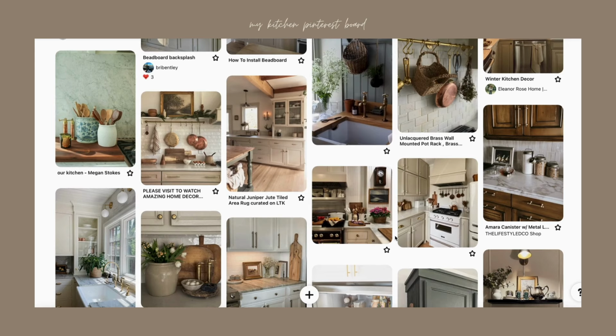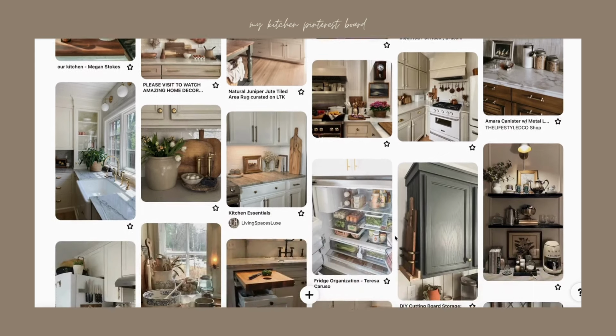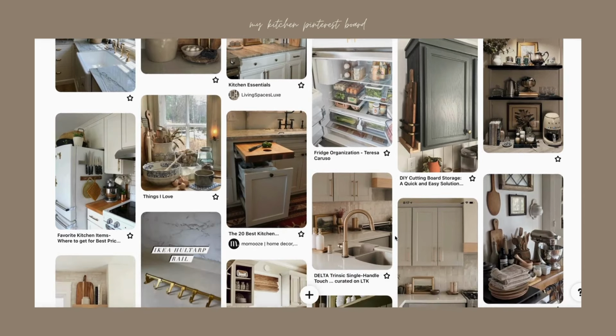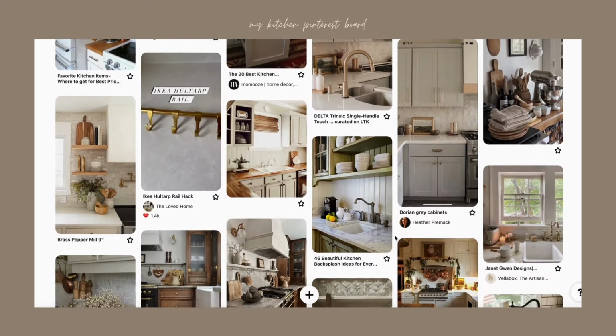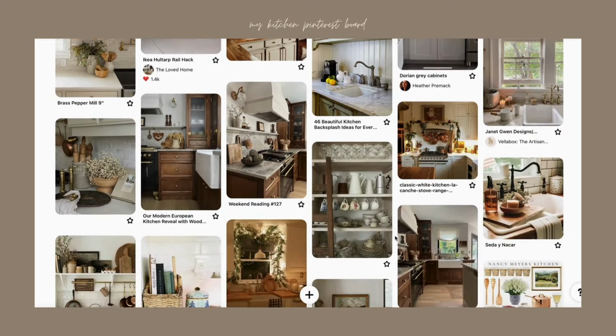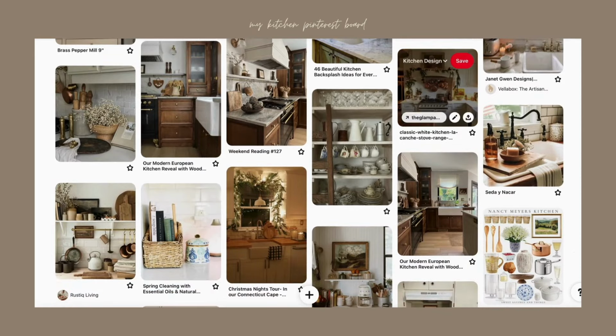Since we moved in here, you kind of just get the vibe of what looks good in here and when the house was built. So I think that moving to a more French cottage theme is actually going to be a better look for the space. But yeah, these were just some of the pins I'll have on the screen that really inspired me. Just loving the beadboard background.